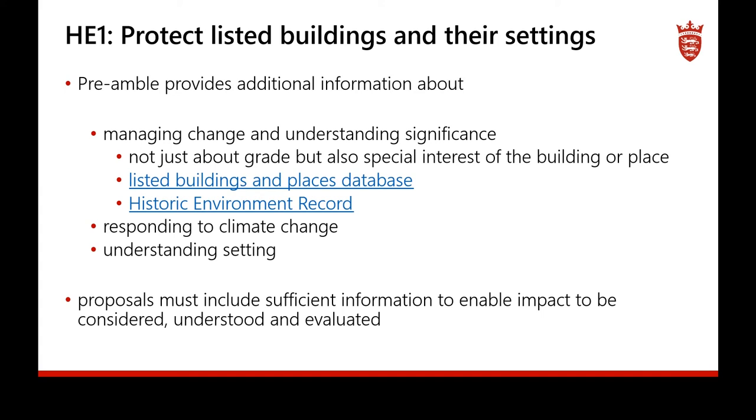Clearly the information around that is published on the existing database provided through gov.je, where listing schedules are available. And we've also seen Jersey Heritage's introduction of the historic environment record, which also provides a wider degree of information around not just listed assets, but also other parts of the island's heritage, which might have relevance to a particular development proposal or planning application. So we would expect applications to be supported by a full analysis of the historic interest of a site and a demonstration of how that's been taken into account in the preparation of development proposals, and that includes consideration of the setting of the asset as well.